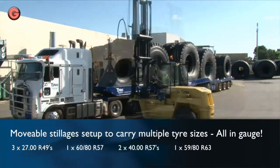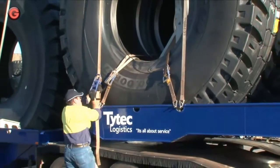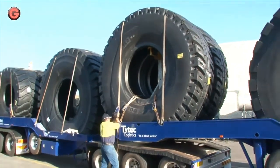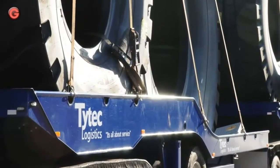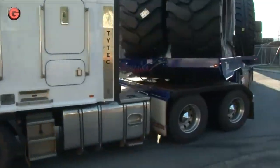Tytec Logistics trucks are fitted with tablet touchscreen PCs with custom-developed truck and trailer safe weight loading software, and are also fitted with an IAP tracking system. The IAP tracking system gives Tytec Logistics the ability to give you real-time feedback on your OTR tire load when requested.